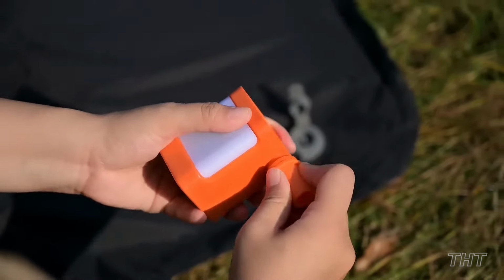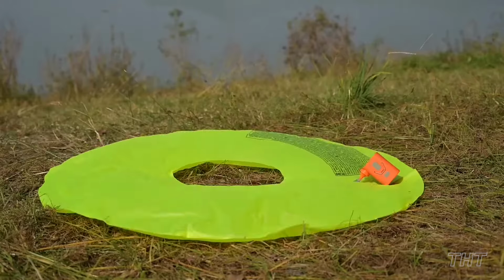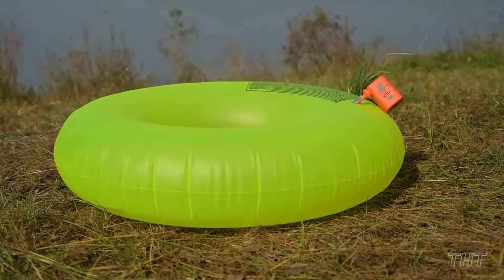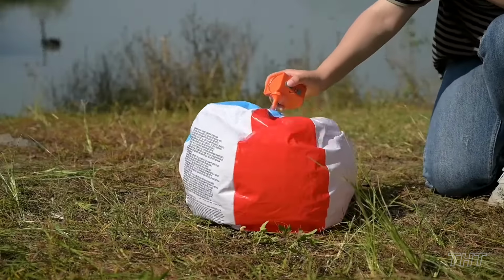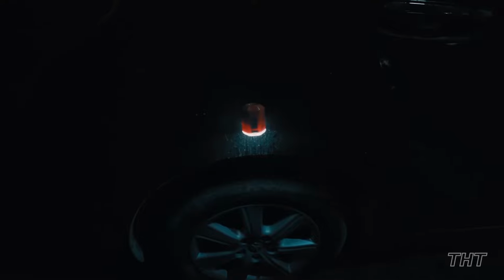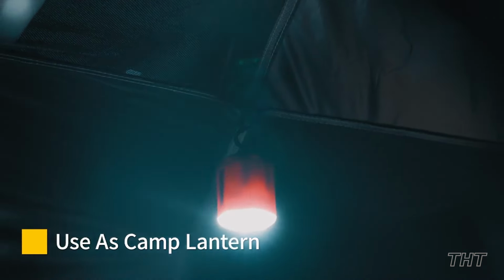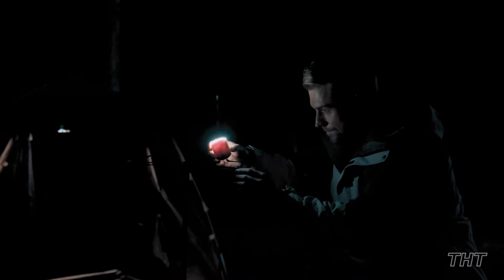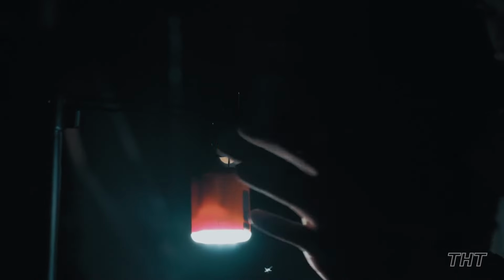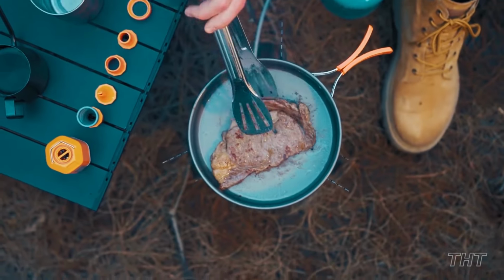Its smart internal design cranks out a powerful 50,000 RPM motor, pushing up to 4.2 kPa or 0.6 psi of pressure and 220 liters per minute of airflow. But wait, there's more. This versatile pump moonlights as a camping lantern with 8 adjustable LED beads, offering up to 35 hours of illumination. Tough enough to handle splashes and drops, it's perfect for the wild outdoors.